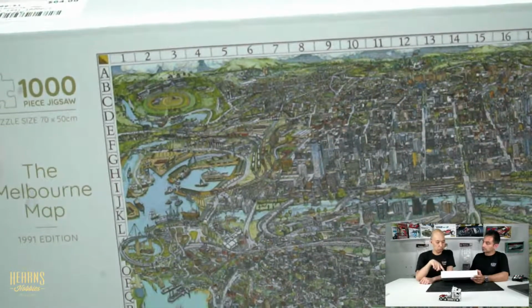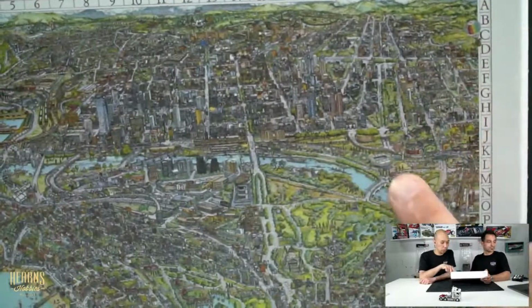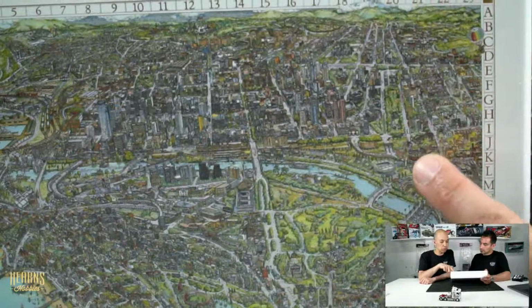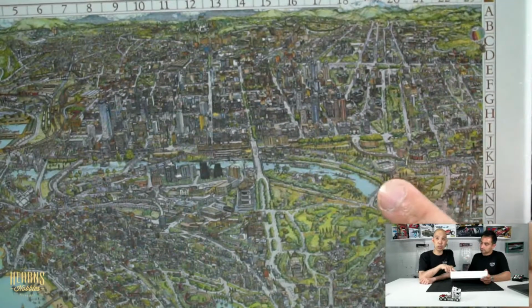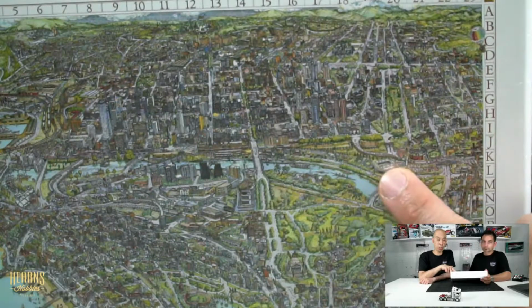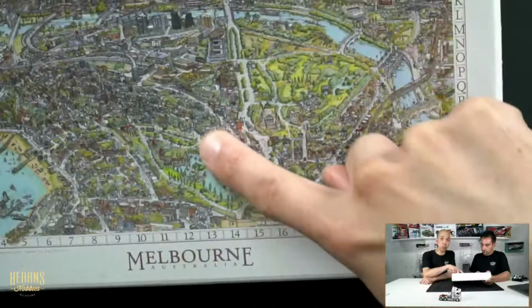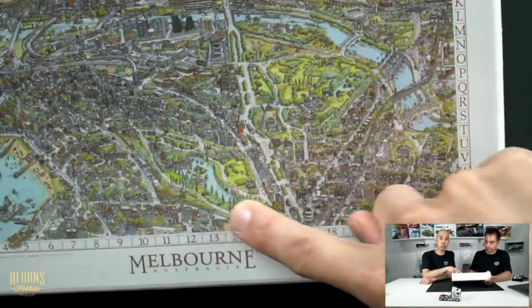You got Richmond over this side, just around here, and then that's the MCG. Is it? Hang on. There's the MCG there. And that's the tennis centre. If you know about the Australian Open, that's where the Australian Open is being held in a couple of weeks' time. We've got Albert Park here. So that's where the F1 circuit is for the Melbourne GP.